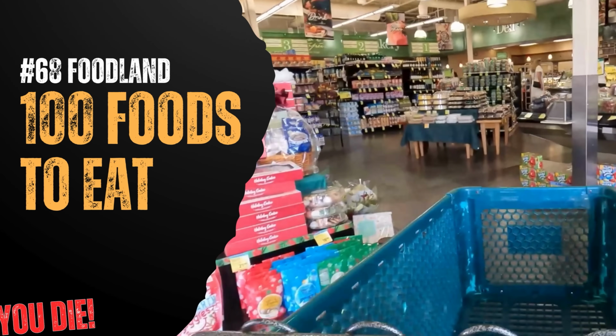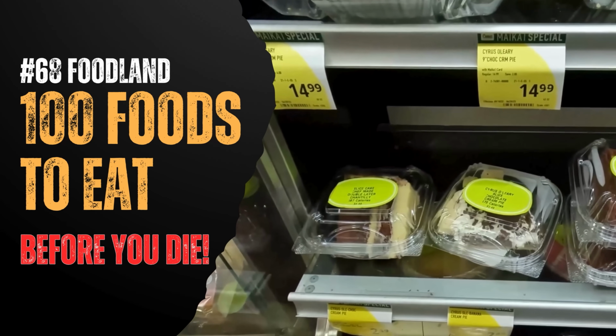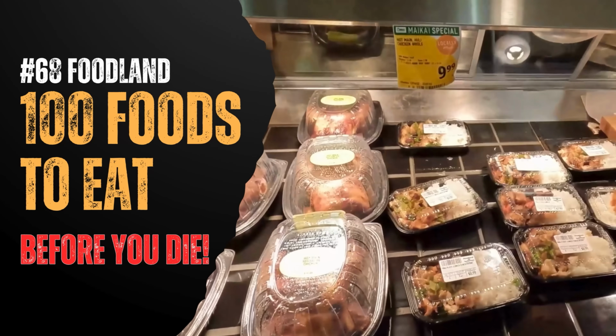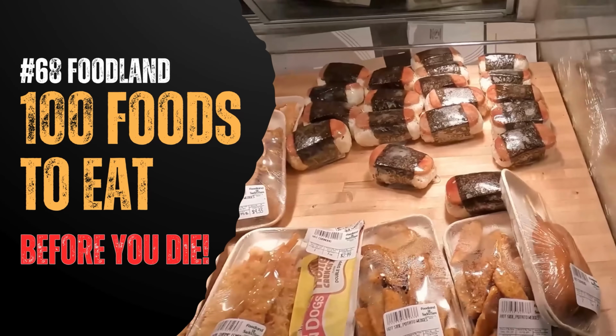100 foods to eat before you die. I've been traveling and eating all around the world, and here are the 100 foods you need to eat before you die. And these are in no particular order, so add them to your food bucket list. Number 68, Foodland.